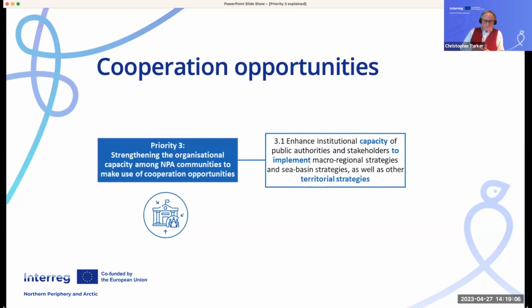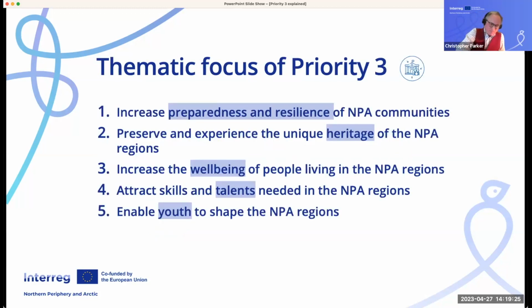With that opportunity, we've approached our monitoring committee and said to them, this is a very important priority for us and one that requires some extra work. We said we've got some ideas, and can we have a chat about them? If I could take us to the next slide. This is where you come in as people interested in priority three, where we have some thematic focus. We came up with three key points for focusing in priority three.